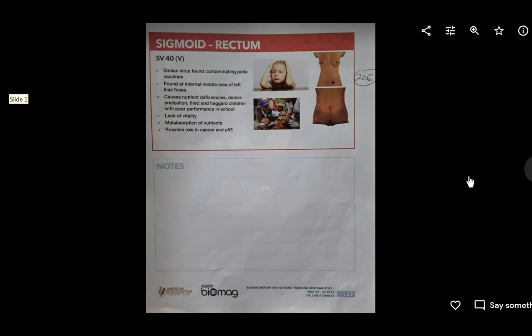Possible cancer from the polio vaccine, the SV40, sigmoid rectum.